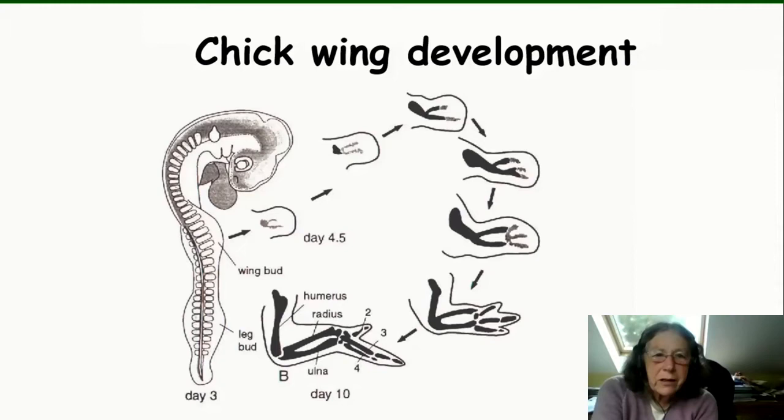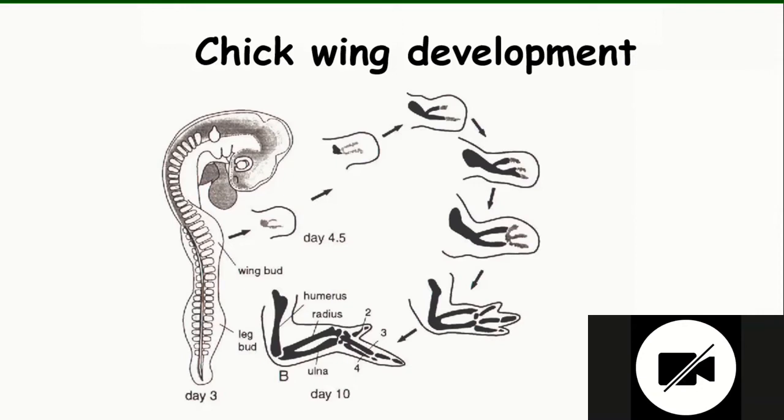So over a period of about 7 days then, the chick wing bud develops, and you can see that the end result is a skeleton of the chick wing, which is rather typical of a vertebrate skeleton, except that it only has three digits, and these are actually morphologically distinct.